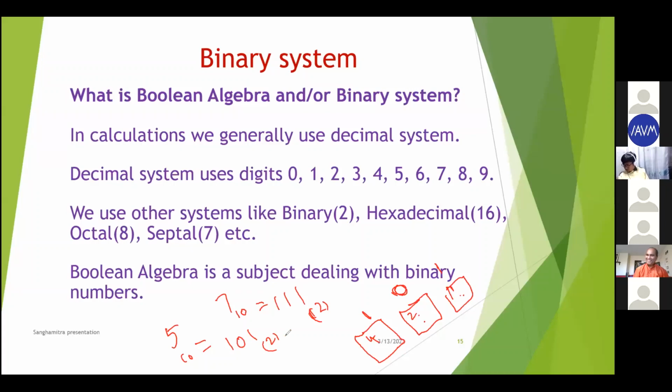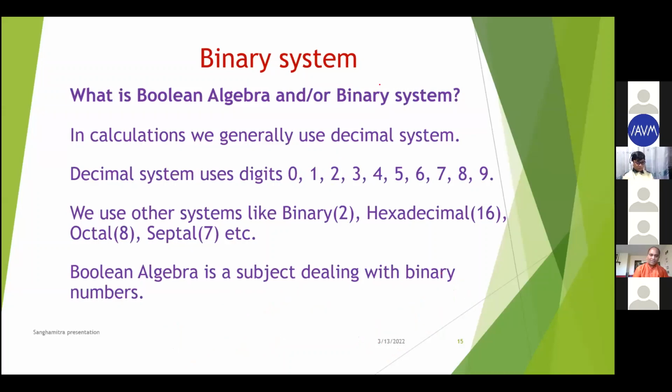Is that clear? So like that we can convert a decimal number into a binary number. Okay, I'll give you some more examples, and then probably you can understand much better. Our goal is to tell a binary number when I give you a decimal number. That is our goal by the end of this session. Okay, let me clear this. Okay, let's go with the next slide.